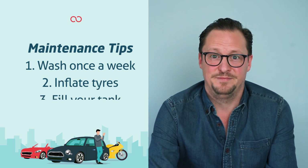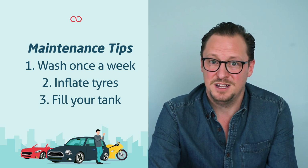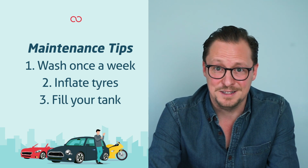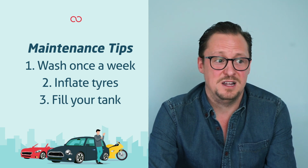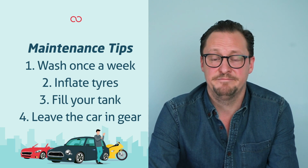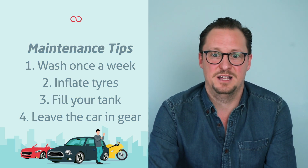Fill up with fuel. Empty fuel tanks or low fuel tanks have more air inside, which can cause issues such as mold developing and other chemical reactions. As an added bonus, of course, fuel is at pretty low prices at the moment, so that's worth filling up while you can. Finally, if you have a manual handbrake in your car, leave it off and keep the car in gear instead. That will stop the handbrake from sticking. If you have an automatic car, leave it in park. And if you have an electric handbrake, it's best to check your owner's manual to figure out how to prevent it from engaging.